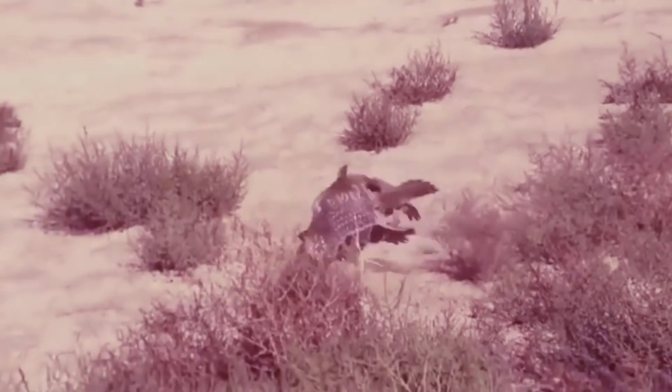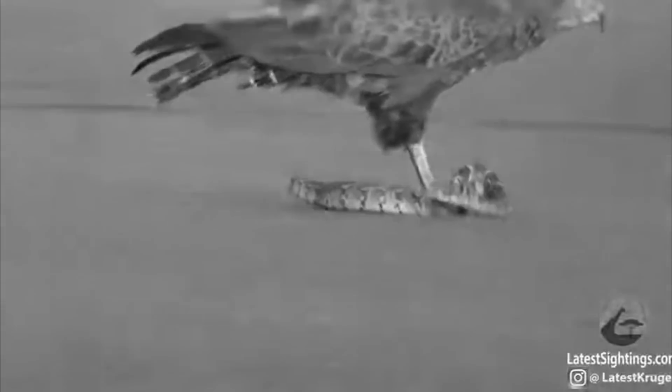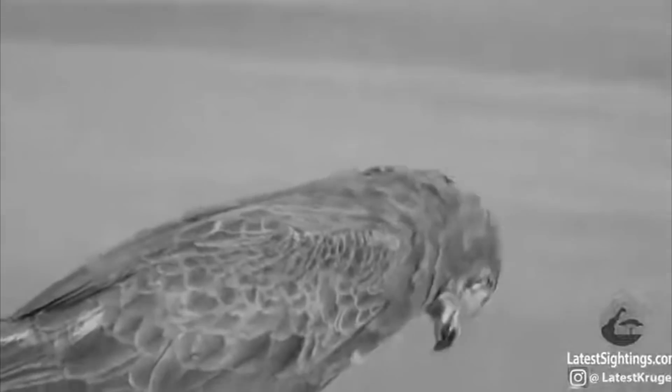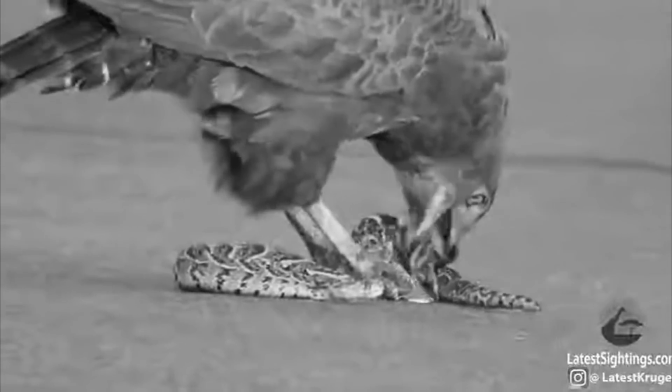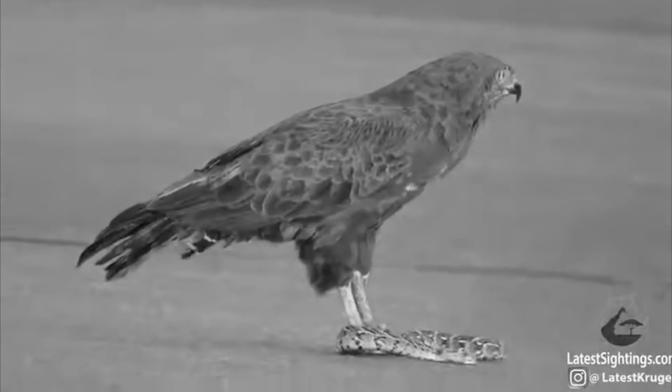Snake eagles, as the name suggests, have a thing for snakes, and they go about having their fill in one of the most brutal ways. In this footage, captured at Kruger National Park in South Africa, this snake eagle casually snacks on a puff adder's internal organs as the snake tries to get away. Of course, escaping here is a big problem for the snake, given the eagle's sharp talons and firm grip.